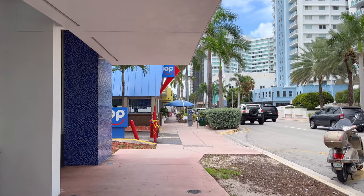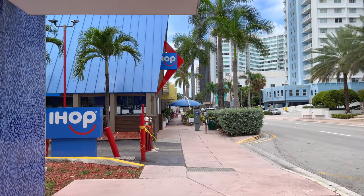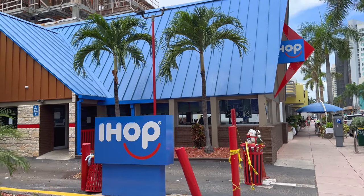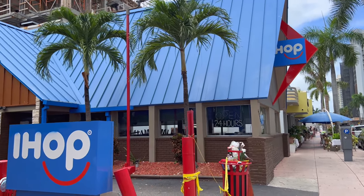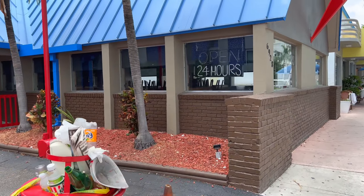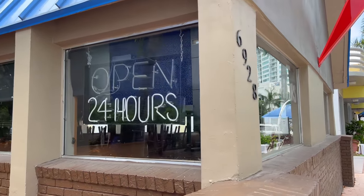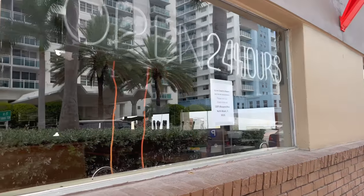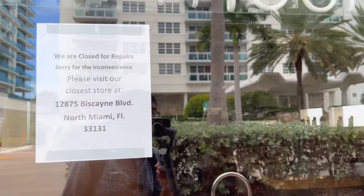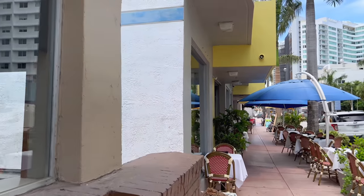This IHOP restaurant is open 24 hours. Or is it? Because it looks like all the lights are off inside. Also, this trash can has not been emptied. Yeah, it looks like it's open never now. Closed for repairs. Wonder how long it's been closed for.